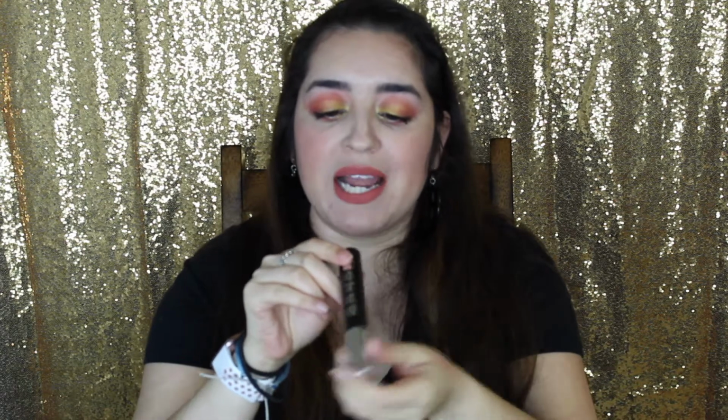Let's see. The Buxom Blackest Black Lash Mascara. I actually really like this. It's what I'm wearing right now. I really enjoy the separation that it gives my lashes. I feel far too often that I'm coming across mascaras that kind of clump my lashes together. I think those are usually the volumizing ones or something like that.